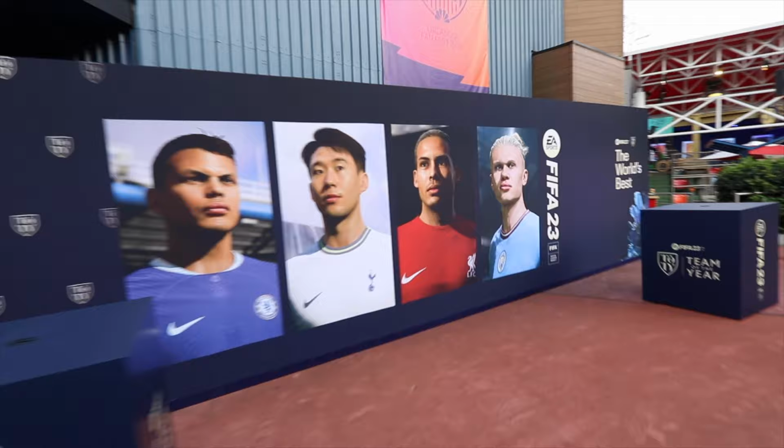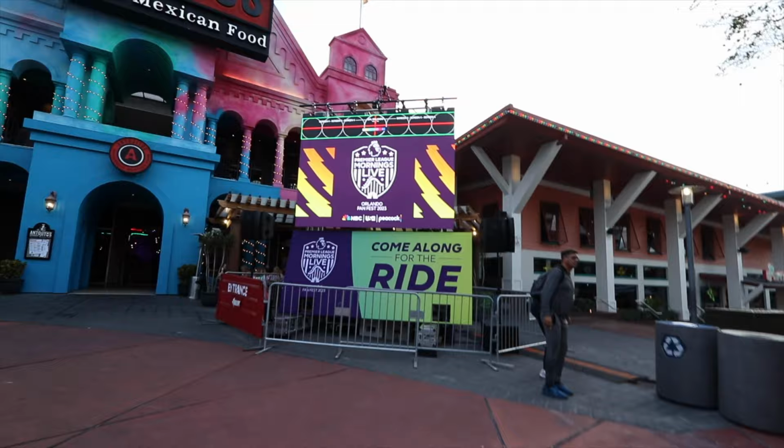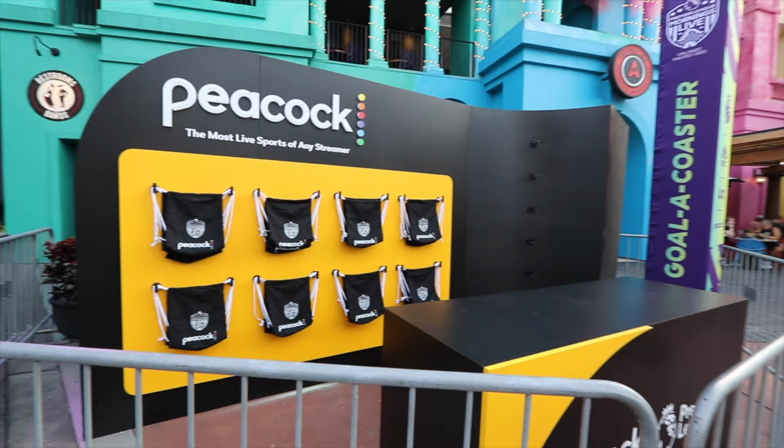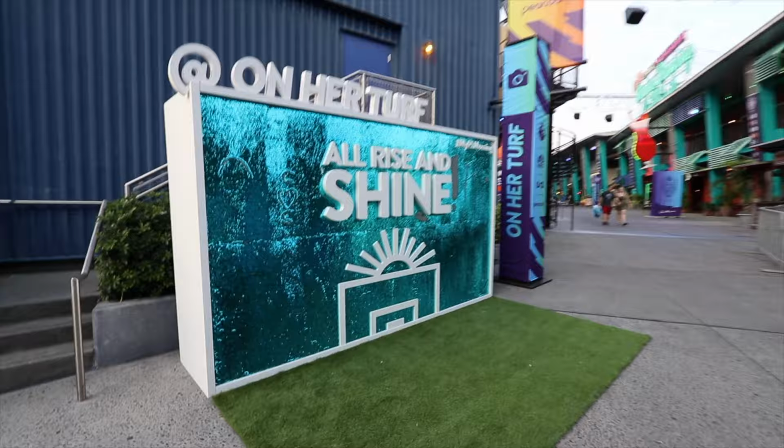Here's an ad for FIFA 2023. They have another giant screen set up in front of Antojitos. And over here, it kind of looks like a giveaway of some sort. An advertisement for Peacock. So they're going to be giving away bags or something. Here's another little photo op, it looks like. They set this stuff up quick today.